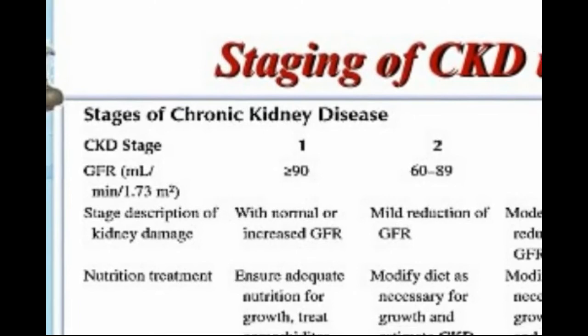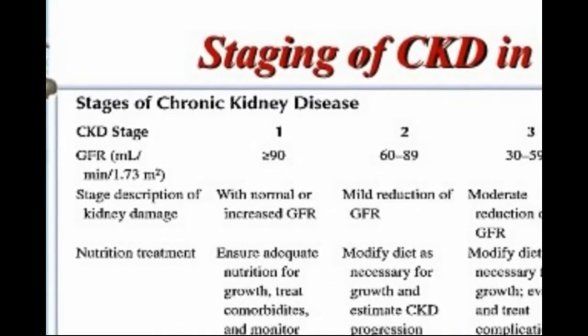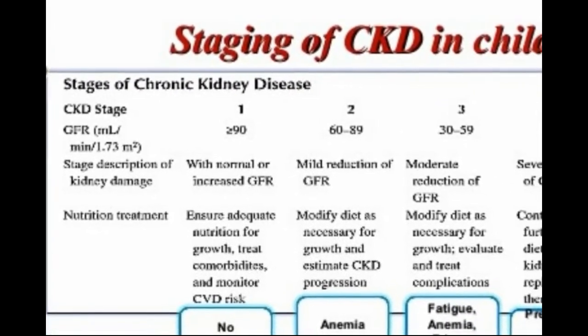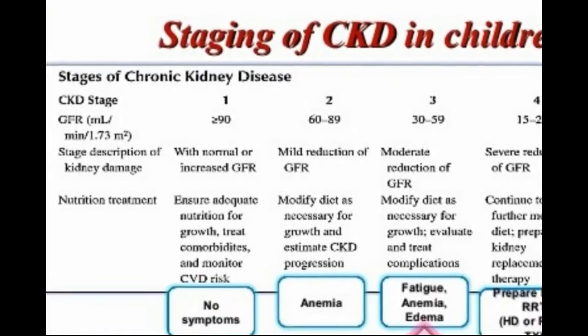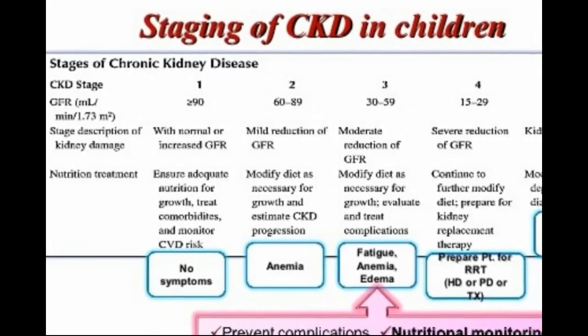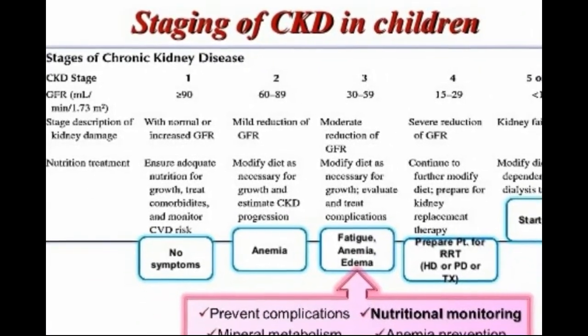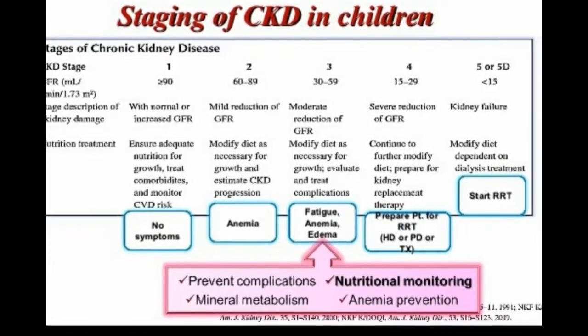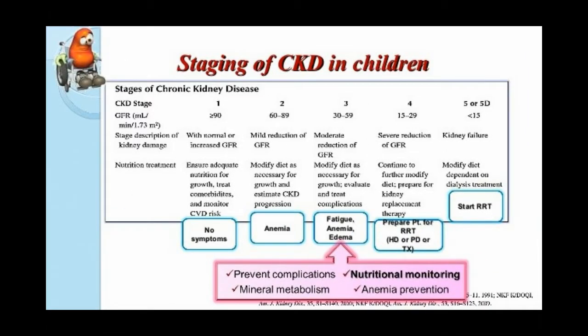So we are going to talk about staging of chronic kidney disease in children. In staging, we use the glomerular filtration rate, which is GFR, and this is a test of how well the kidneys function. We have 5 stages. In stage 1, when GFR is equal to or greater than 90, there is normal or increased GFR. In stage 2, the range is between 60 to 89, and here there is a mild reduction of GFR. In stage 3, it ranges between 30 to 59.